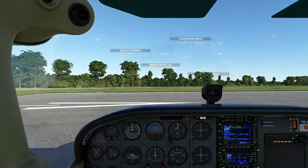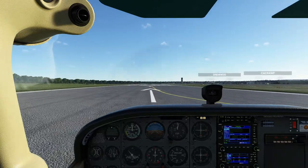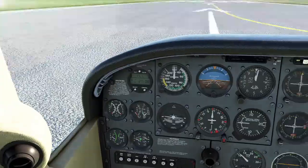Looks pretty good. I'm going to just pop over here. Line ourselves up with the runway. Going to hold that brake right there. Get ourselves set up. We're going to confirm that all our gauges are in the green. I've got green, green. Whoa. That's okay. That will come into the green as fast as I can push the throttle forward.